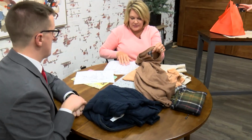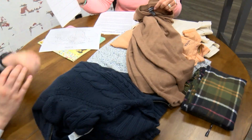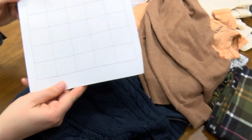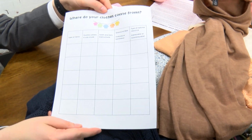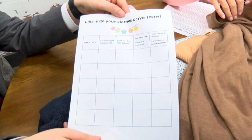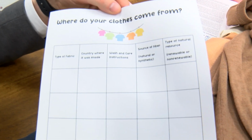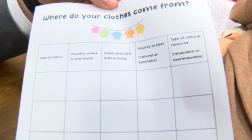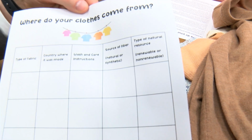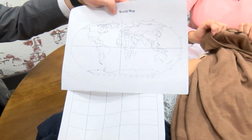Yeah. So there is a great way to organize this information with a class activity. It's called Where Do Your Clothes Come From? You can find this on the website, but this gives types of fabric, where the clothing came from, what resources, and so on. So kids can go through and look at 5 articles of clothing that will help them do that. And then you could also present them with a map where they can mark on the map where the clothing was made. So there's a little geography in that too. Pretty easy to do. That's a great worksheet, Sarah.